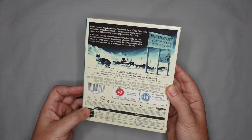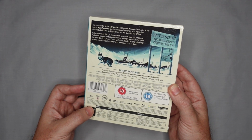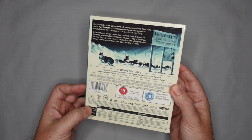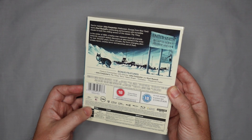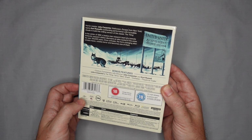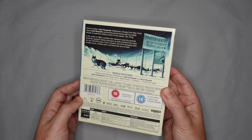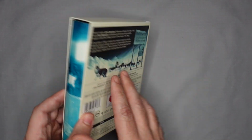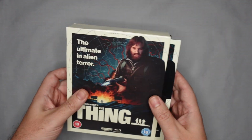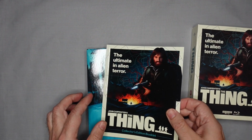But as we can see here, obviously we've got the 2160p UHD, HDR, 2.35:1 widescreen, and also you do get a new DTS:X track on this, which is DTS's equivalent of Dolby Atmos. So anyway, let's get inside here.